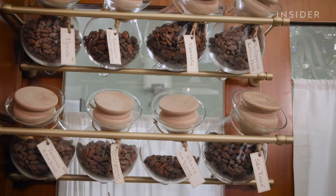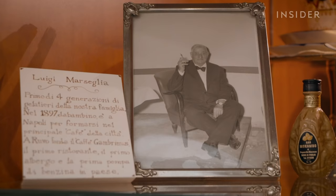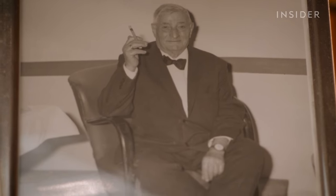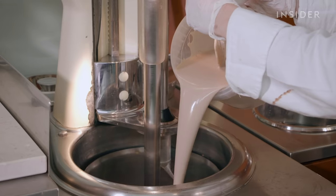Gelato al Mocambo has been made this way since, well, since 1840. It's all thanks to Uncle Luigi, who brought the art of gelato making from the royal courts of Naples to his hometown, Ruvo, which has been synonymous with gelato ever since.